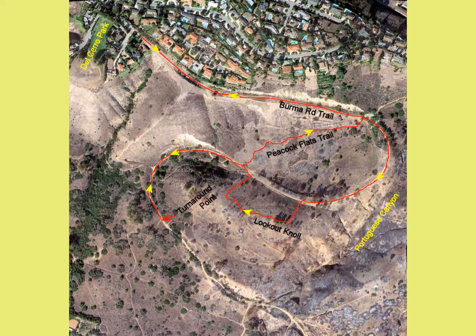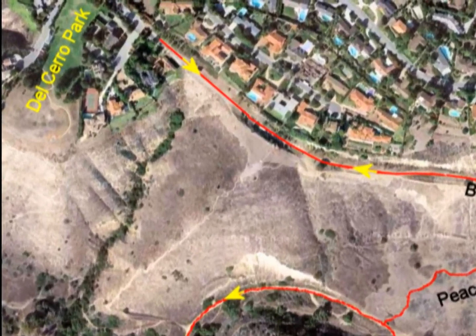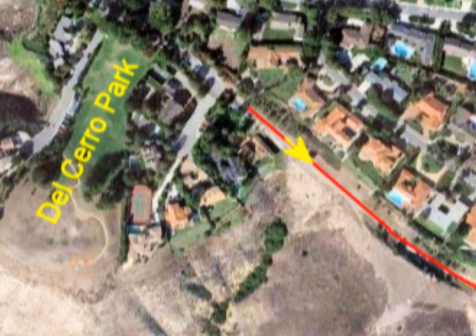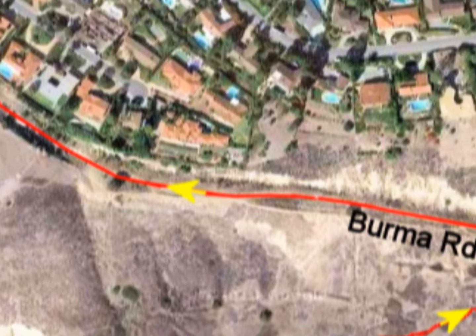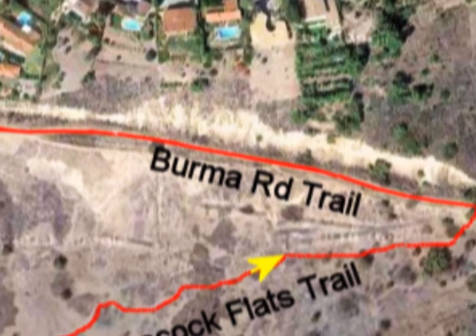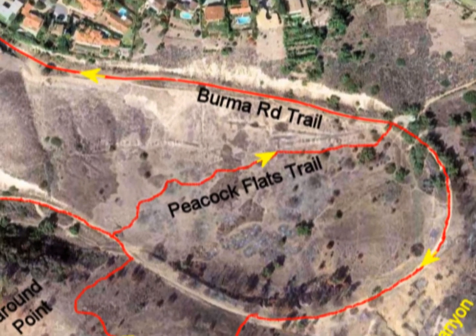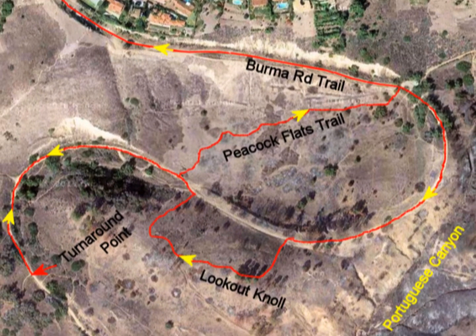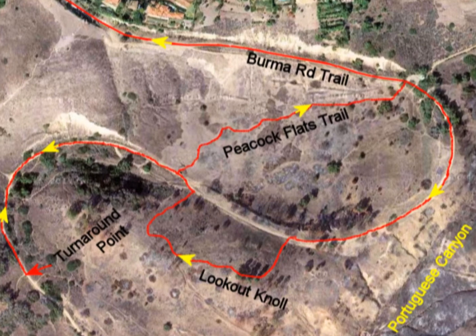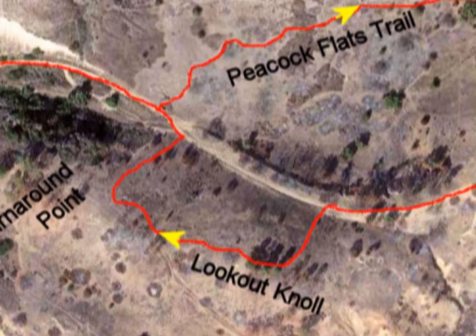So let's scope out our hike for today and see where we're headed. And we begin adjacent to our first stop here at Del Cerro Park. And this will take us along the Burma Road Trail. I'm not quite sure where it got this name, but it certainly is nothing like the real Burma Road, where I had the dubious pleasure of traveling along a portion of it during World War II, through the mountains of the real Burma. And then we branched off the Burma Road Trail and went on up to a lookout knoll.